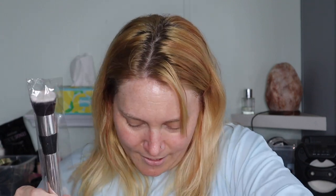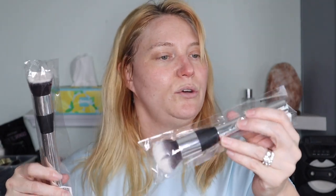What is this? Let's see. Go Brow Brow Mascara. Clear. Ooh, we're gonna try that today. This is a brush by Makeup Geek. Ooh, nice. Hey, here's another one. Ooh, made in China. Oh, everything's made in China. Sweet. Awesome. Ooh, more brushes. A contour brush and an angled contour brush.